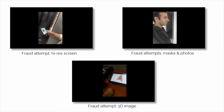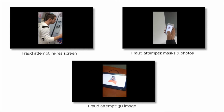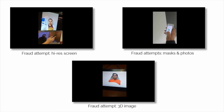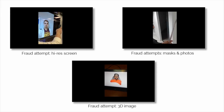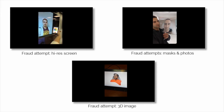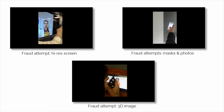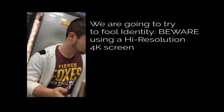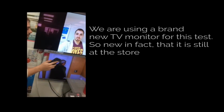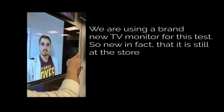In the next couple of minutes, we would like to show you Identity Beware at work, defending against some of the most common, and otherwise effective, attacks. Using an image on a high-resolution screen, using photos printed on paper and cut outs, and stitching together a 3D image of the user. We are going to try to fool Identity Beware using a high-resolution 4K screen. We are using a brand new TV monitor for this test, so new in fact, that it is still at the store.